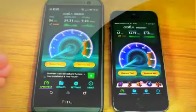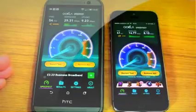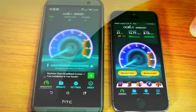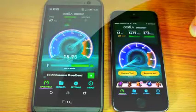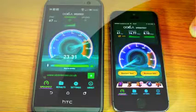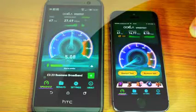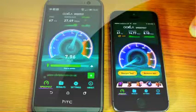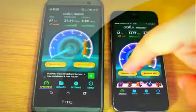So what we'll do now is we're going to restart this test, and we're going to restart it with both phones doing it individually. We'll do it so that only one of the phones is using the network at the same time. So we'll start off with the HTC, and we'll see how it does without the iPhone trying to do it at the same time. In this instance, the HTC got up to almost 28 megabits per second. Uploads again somewhere between 7 and 9 megabits per second. So we're just getting up to about 9 megabits per second again on the HTC. We'll start the iPhone again.